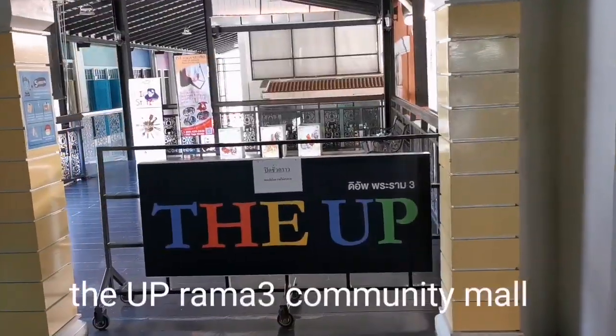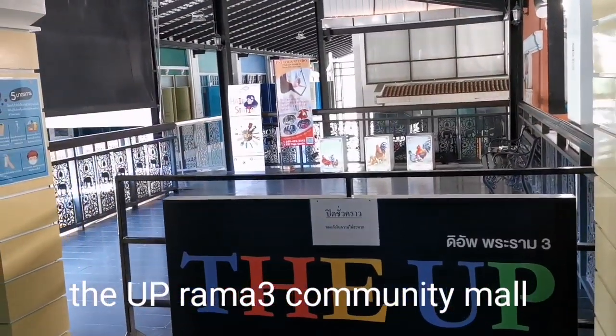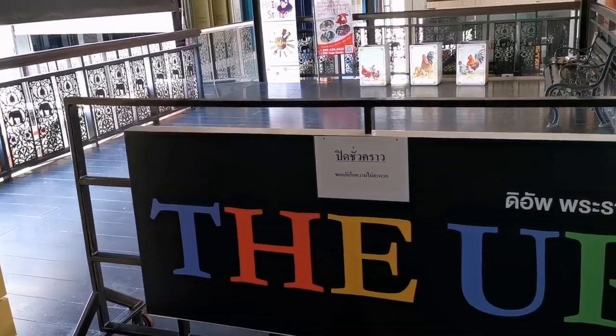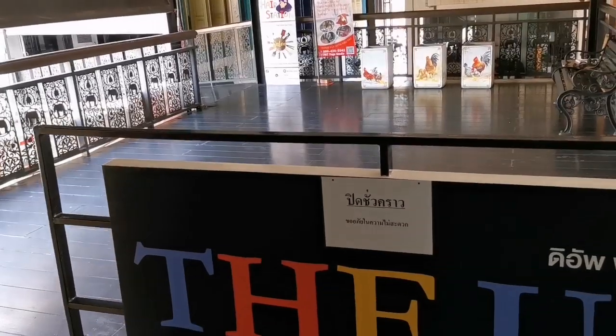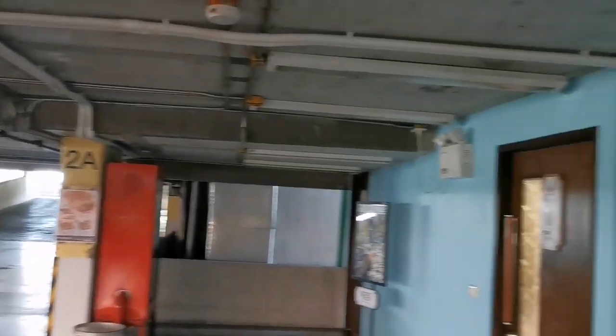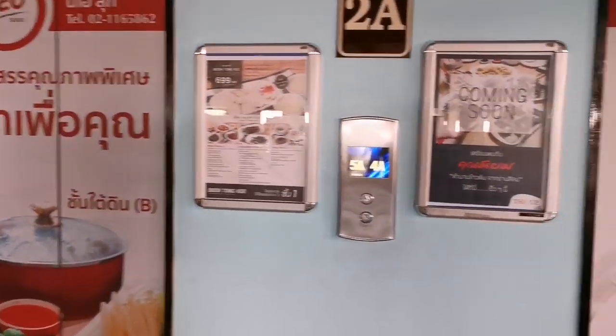So they sealed off this area so that you cannot even get onto this area for this community mall, which is just 2 stories. And this is the car park level where I am. So I have to take the lift.